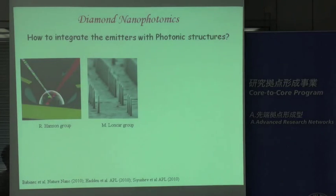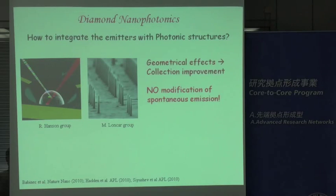So two very simple approaches are, of course, using geometrical optics. That's something we learned in Optics 101. Do pillars or do a solid immersion lens. And people did it. You don't have any modification of spontaneous emission. Okay, this is just geometrical effects. But in fact, for entanglement, this was enough. So Professor Hanson from Delft actually demonstrated entanglement between two different NVs simply by using a solid immersion lens. And what was prohibiting this entanglement from happening before is the lack of count rate. Diamond has a very high refractive index, well, not very high, but 2.4, and you just don't collect enough.